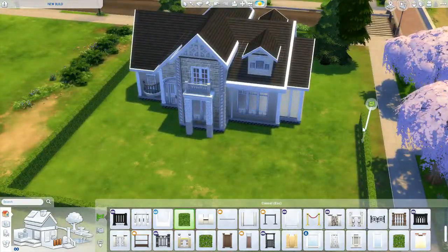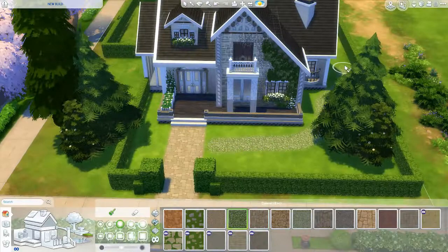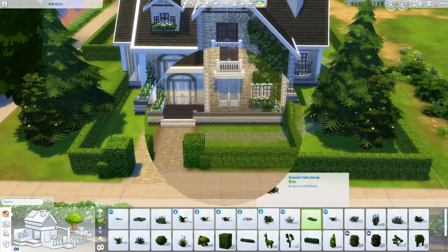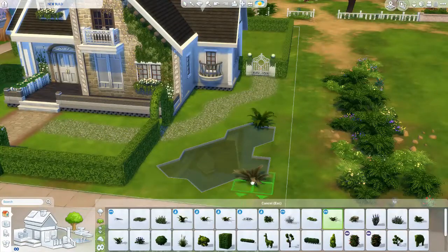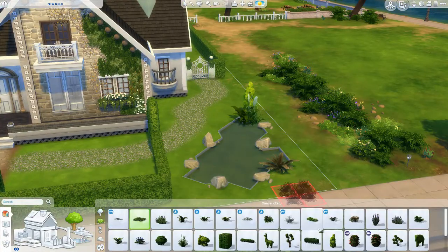I'm really, really happy that us builders get some kind of new stuff to play around with, because I think building wise, we haven't really had anything major for a while, and I'm really hoping at some point they will throw in spiral staircases.